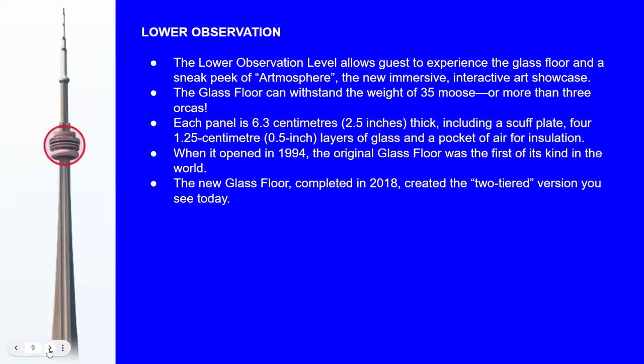And now we move to the lower observation level. The lower observation level allows guests to experience the glass floor and a sneak peek of the new immersive interactive art showcase. The glass floor can withstand the weight of 35 moose, or more than 3 acres.